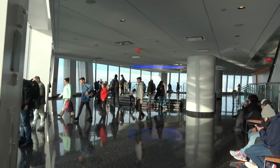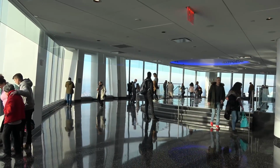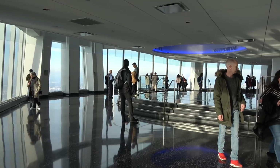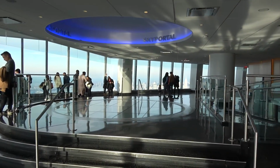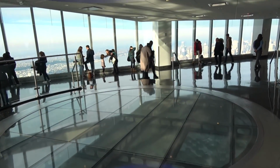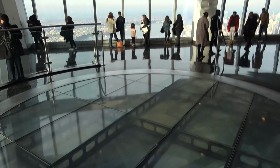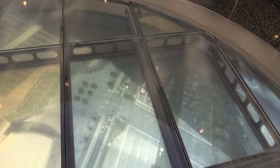And here we are, we've made it round to the little sky portal. Let's see how this works then. Okay, so the screens are all built into this platform. It's a shame that there isn't a glass floor that's sticking out the side or something. That would have really made it. Quite a lot of buildings that I've been up have got glass floors. Going back to Blackpool Tower actually, that I was speaking about earlier. That's still quite cool though, having the screens underneath. It's not quite the same effect as having an actual glass floor on the side of the building. But yeah, that's the sky portal.